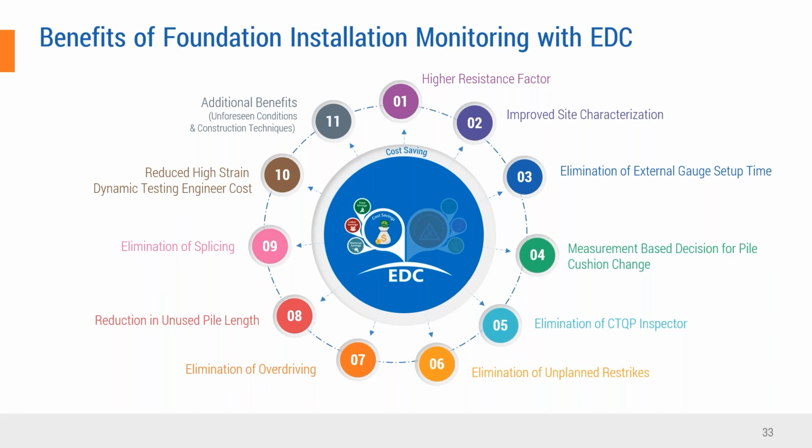You have only one inspector from the CEI and one dynamic testing engineer from the contractor. You don't need another inspector from the contractor. So there were savings for both the owner and the contractor. Elimination of unplanned restrikes is not applicable to this particular project. Elimination of overdriving: in this case, we saw limestone, very hard conditions.